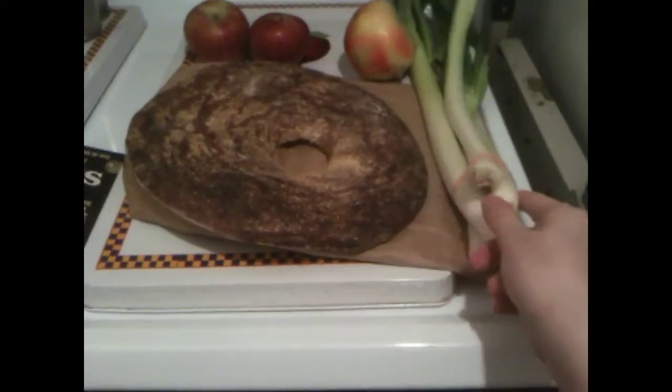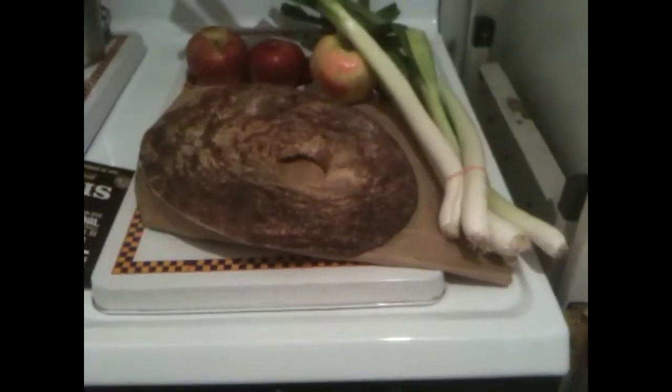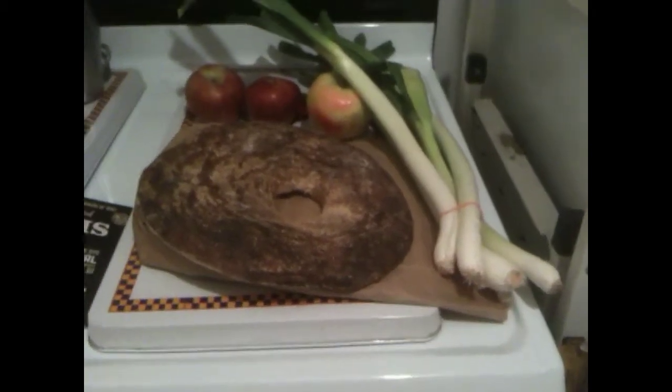I'm used to the small ones that you could get in the supermarkets, the little tiny ones that come in bunches of maybe 8 or 9. There's 4 here, and I could use these for an entire week.